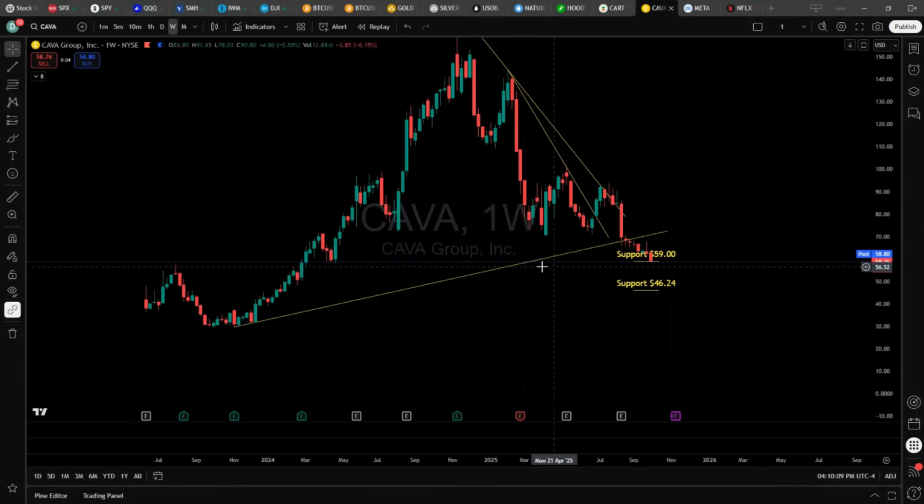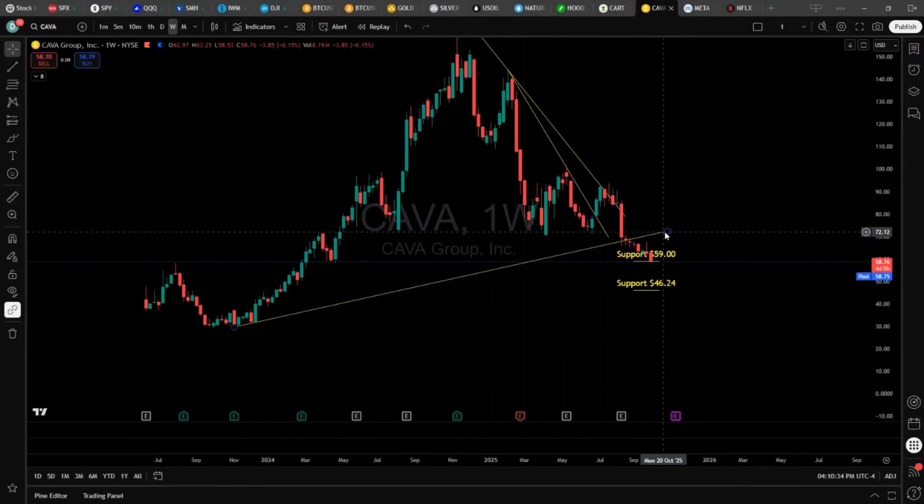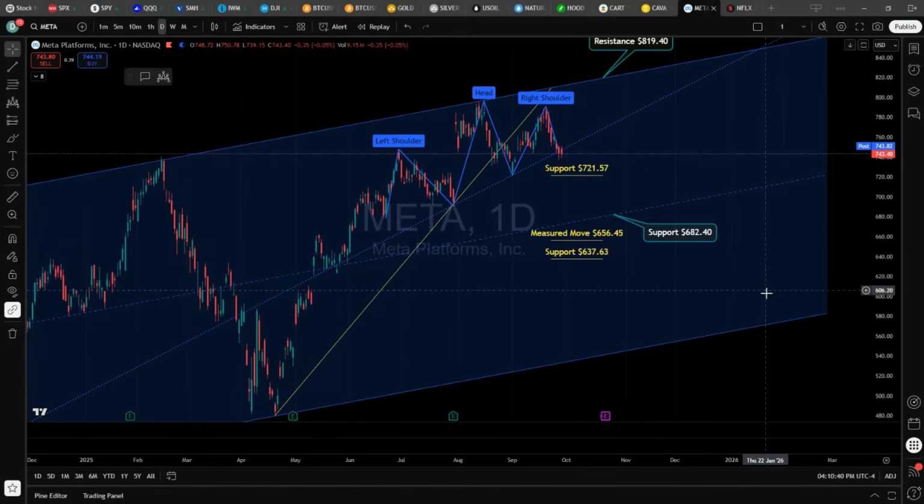Notice this level at 59, how it corresponds with this low pivot and this high pivot here back on the charts. Those are usually support levels I love. I'd be very surprised, even if price does come down here to 46.24, if price stays down there very long before it rockets back up to retest. This is a major level right here at $59. And ultimately, when price breaks inclining trend lines, we like to go back and test those trend lines. So upside potential from these support areas right around $72.12.